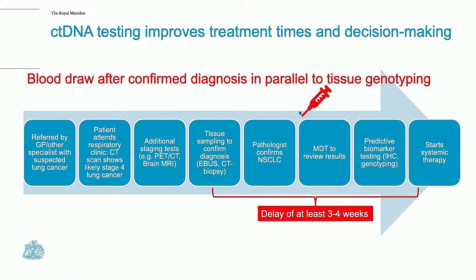Nevertheless, ctDNA, I think, is going to revolutionise clinical care, and I'm a believer in the role of blood testing and ctDNA. Now, here's what typically happens in the clinic to patients. They go to see their GP, and the GP refers them to the hospital because the GP thinks they might have lung cancer. They attend the respiratory clinic. They've usually had a CT scan before they see the respiratory specialist. He looks at the CT scan and says, oh, I don't think this looks good. This might be cancer. They then undergo different scans.